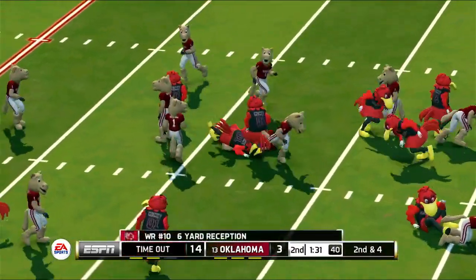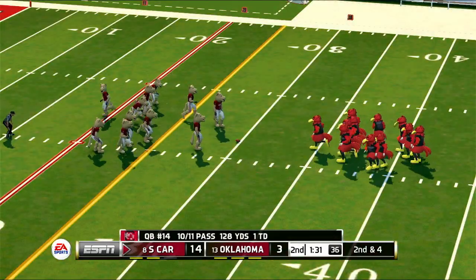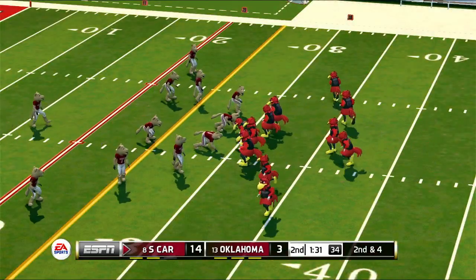Gets it out quickly, and he's taken down at the 30. Now, I think he's got a good rhythm going right now with his wide receivers. He hit him for a nice gain.